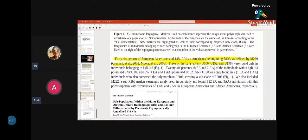Crazy. So, bro, the same paper I cited right here: 46% of European Americans, here in America, and 14% of us belong to R1b, as defined by M269. That's Cruciani, 2002. I don't know if they have an updated 2019 or 2020 version and what it's going to say. The European share could go up, and then ours could go up, or it could decrease. In my opinion, I think it probably went up 2%. There's a lot of mixing. White girls got thick in the last 10 years, if you ask me.